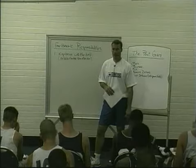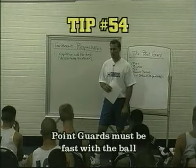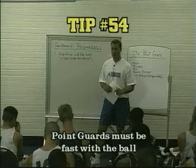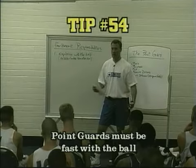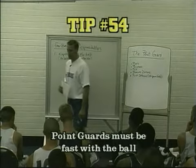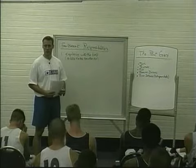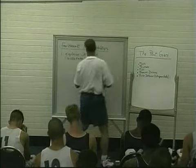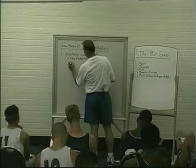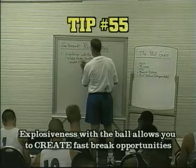Magic Johnson had that kind of speed with the ball. Magic Johnson was not fast. He was fast with the ball, though, because it was like a light switch for him. And I'm not even a Magic Johnson fan because I'm from Boston. But tremendous speed with the ball. This gives you the ability to create a fast break.